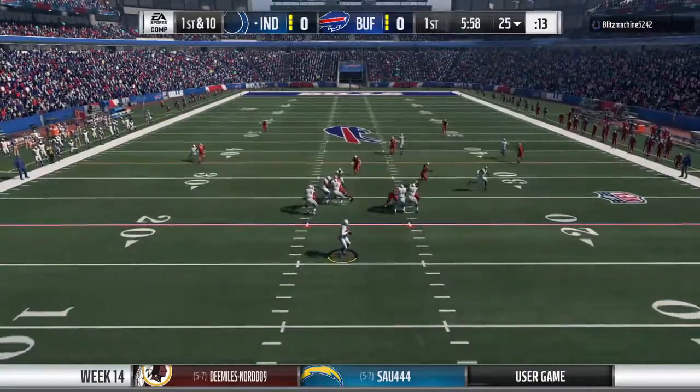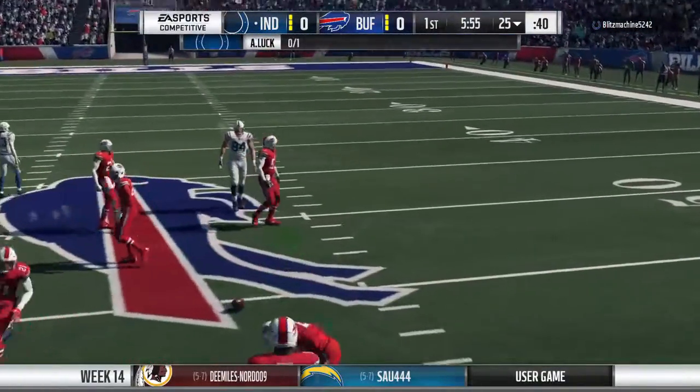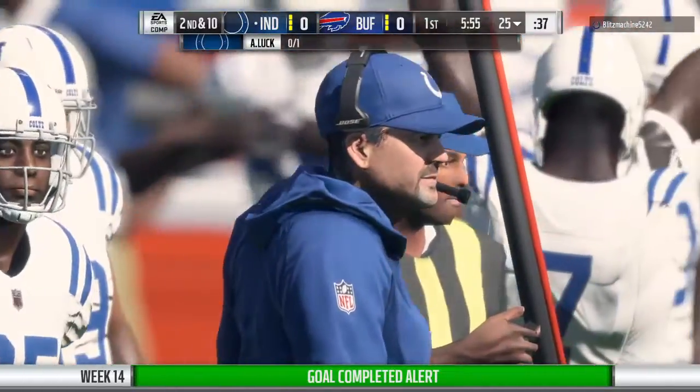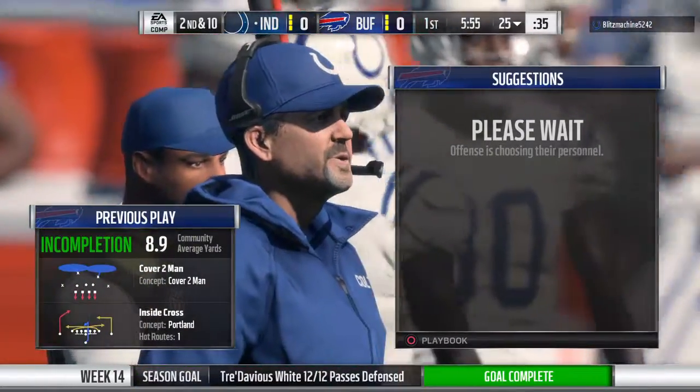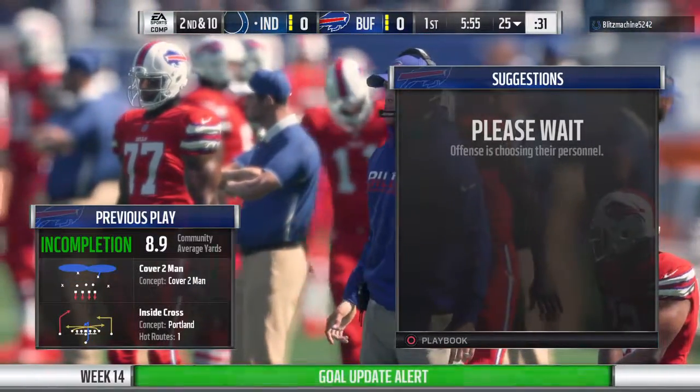Luck on first down. And incomplete to open things up. This team is not going to make it easy for you. They're a physical group, and we just saw it there on that play. He came in, made the contact, just as he's trying to haul it in.